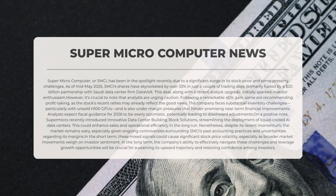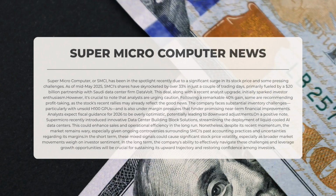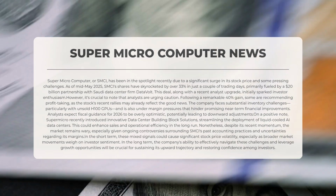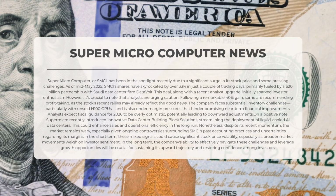Super Micro Computer, or SMCI, has recently captured attention due to a notable surge in its stock price and some pressing challenges. As of mid-May 2025, SMCI shares have skyrocketed by over 33% in just a couple of trading days, primarily fueled by a $20 billion partnership with Saudi data center firm Datavolt. This deal, along with a recent analyst upgrade, initially sparked investor enthusiasm. However, it is crucial to note that analysts are urging caution. Following a remarkable 40% gain, some are recommending profit-taking, as the stock's recent rallies may already reflect the good news.